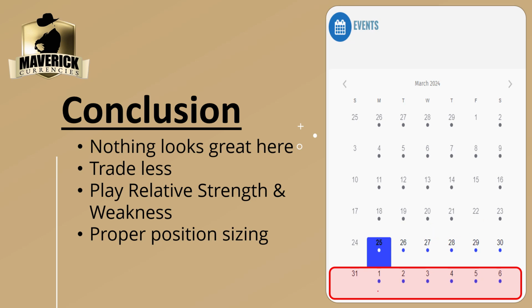So, picking my spots, being a little bit more careful. Again, for the rest of this week, we'll send currency recaps. We'll finish it off with a trading room as always.